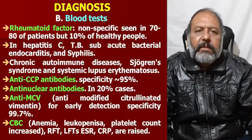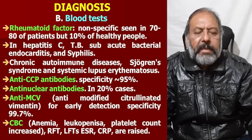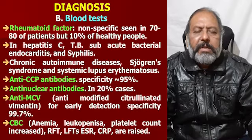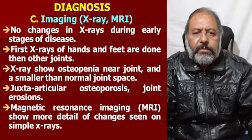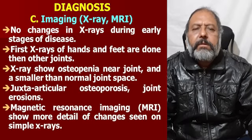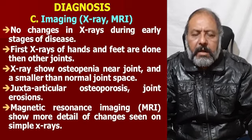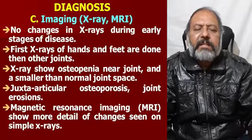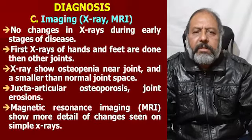Then we go for the CBC, in which we see anemia, leukopenia, increased platelet count, and there is renal function test, LFTs, ESR, and CRP, which are all raised, giving the clue of rheumatoid arthritis. The next step in diagnosis is imaging, that includes X-ray and MRI. There is no change in X-rays during the early part of the disease. First X-ray of the hands and the feet are done, then other joints are done for X-ray. X-ray shows osteopenia near the joint and a smaller than normal joint space. Juxta-articular osteoporosis, joint erosion is also seen.